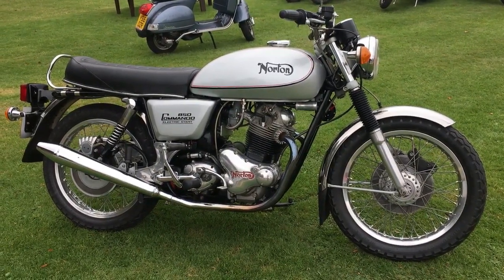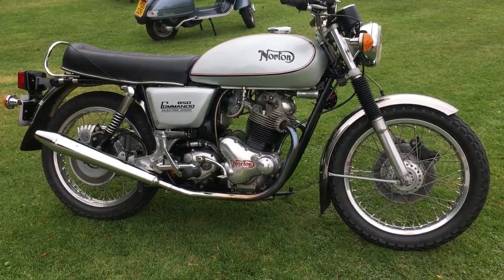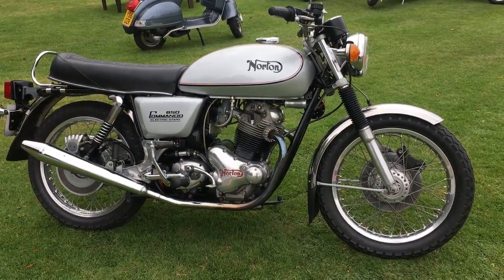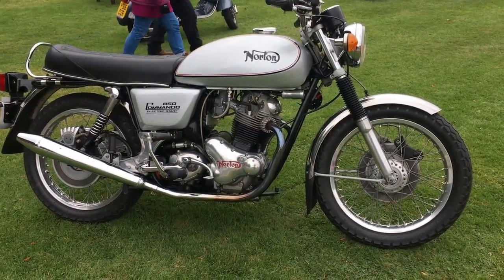Another nice bike, very late Commando, electric start, Interstate, large tank, a great road burner. I've heard lots of good stories about these, but I have never ridden a Commando, and that's got to be on the bucket list at some point, but nice bike.